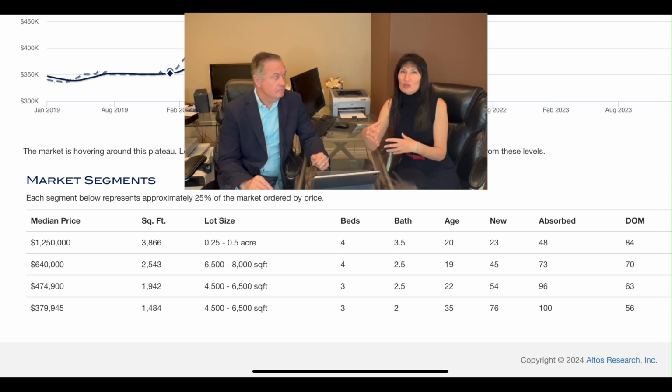Once you get into the luxury market, these people have a lot more cash available, and they may deploy some of that cash against purchasing a home outright, not having to deal with a mortgage for a variety of reasons. Right. Okay.